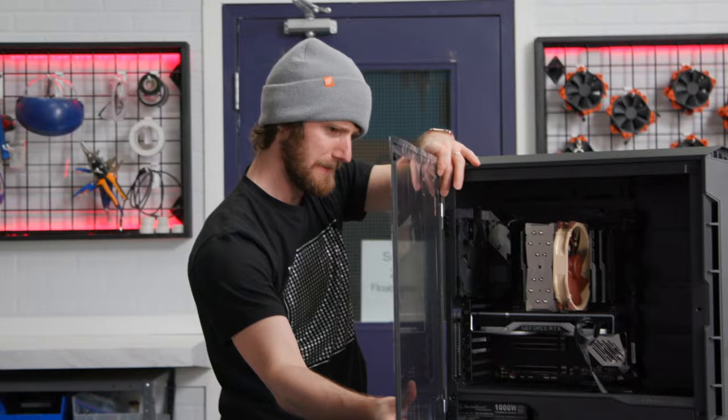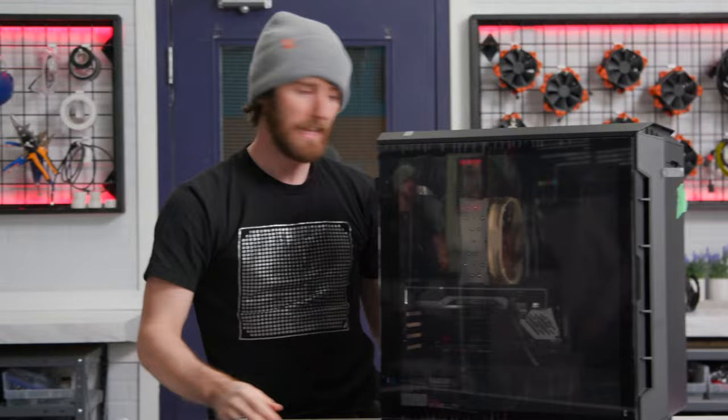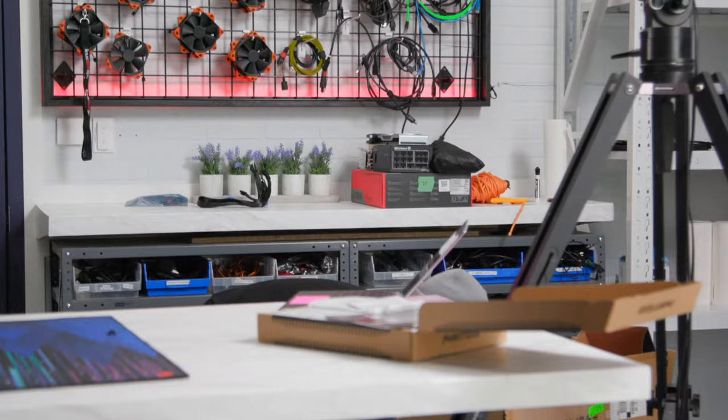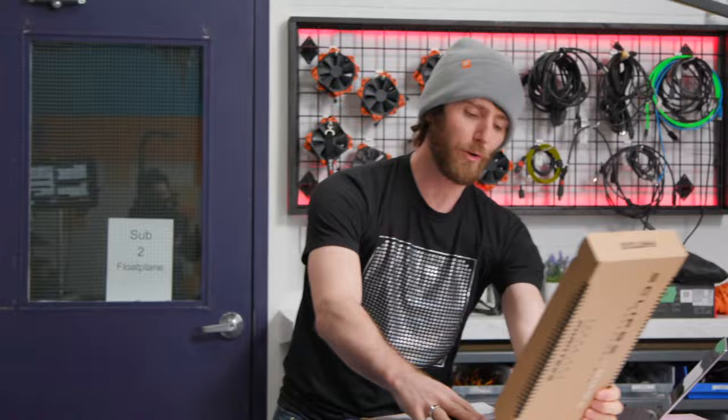Let's go ahead and pop this side panel on. And plump. And you know what? Okay. I'm feeling good. I'm ready. System number 3 is done. Let's put this away. And we're going to speed build the last one.